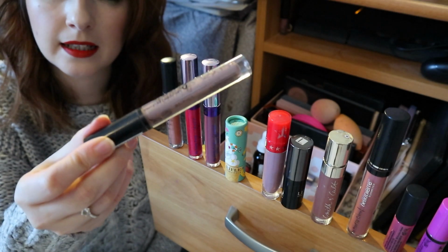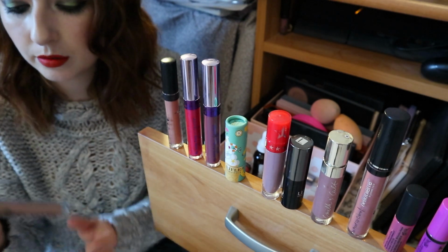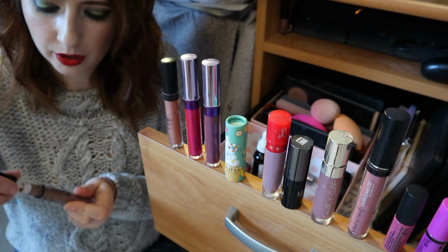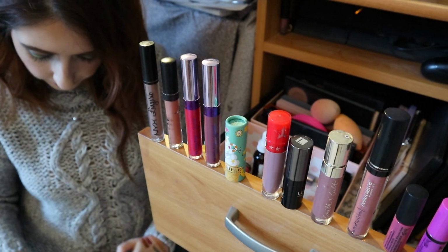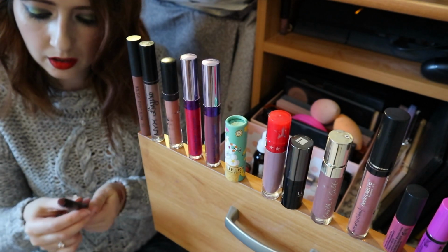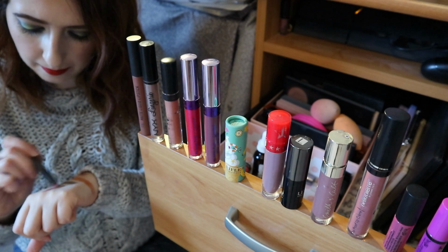I have a big NYX liquid suede. This is in the colour Honeymoon. This is kind of like a neutrally grey colour, which I really bought randomly when I was just first getting into lipstick, and I never ever wear it. I also have a PS matte liquid lipstick. This is from Primark. I've got this Rodell Big Apple pencil. This came in one of my boxes and it's like a lip pencil.